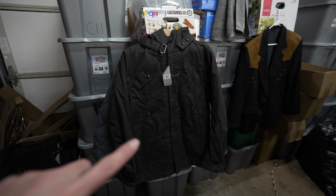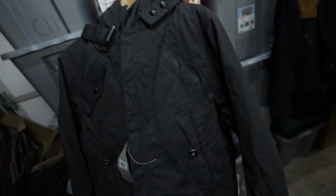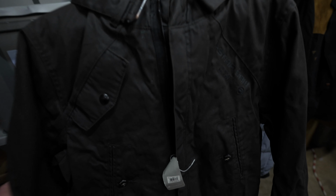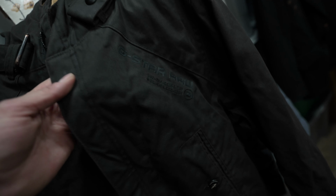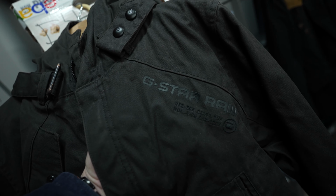Another awesome brand is Gstar Raw. That's kind of the brand tag there, Gstar Raw. Love selling these jackets. This had sold for $60 plus shipping, but anytime you can find anything with the brand Gstar or Gstar Raw, it's usually a pickup, especially for me.